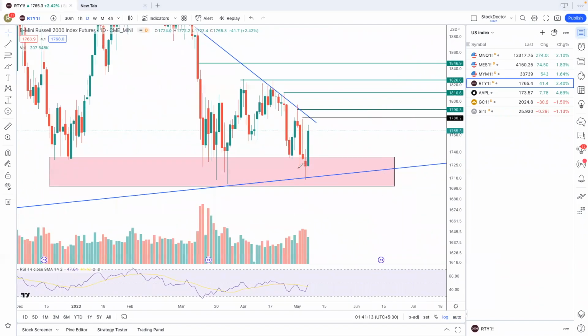See, it came back to this support area, and from there it tried to give a bounce, right? Now, what I'm saying, I think once it starts trading and sustaining above 1780, the same thing I mentioned last week, then the first target is 1790, 1810, 1825, and 1845. These four targets are achievable. The only criterion is it needs to trade and sustain above 1780.